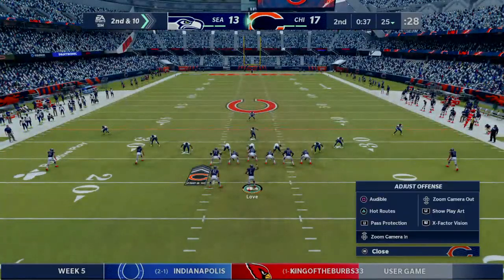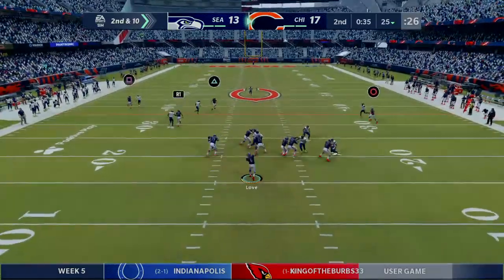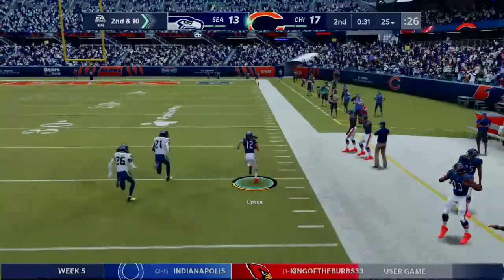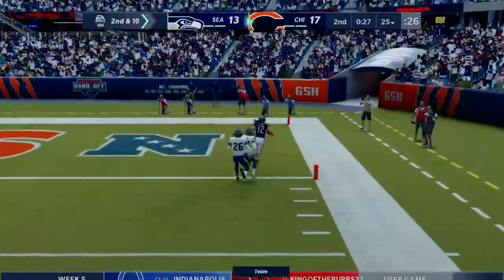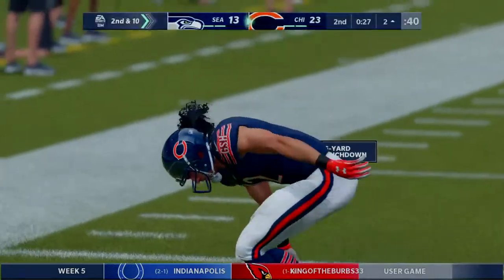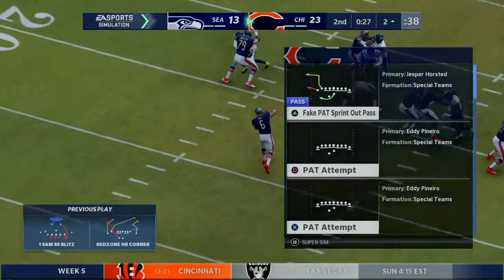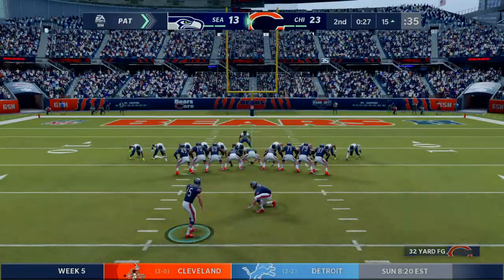Following the incomplete pass, here they go again. 2nd and 10 from the 25. He's got his man on the crossing route. And he is in. Touchdown, Chicago. A big play there. His 2nd touchdown of the game, his 3rd on the year. And the Bears are able to show off their quick strike ability.